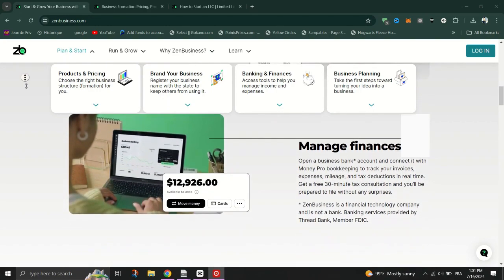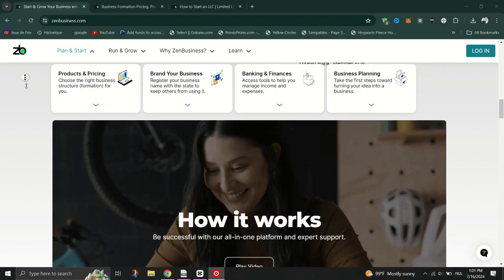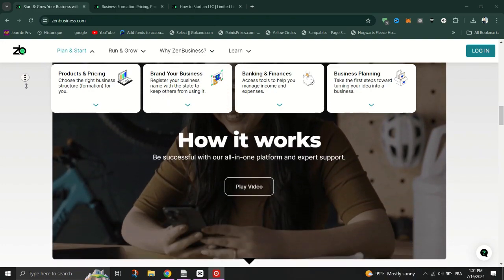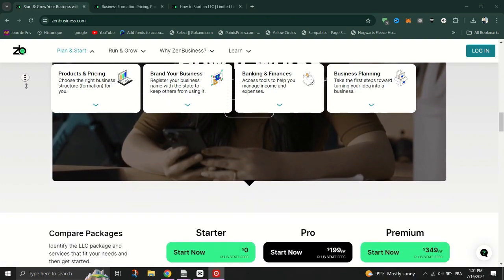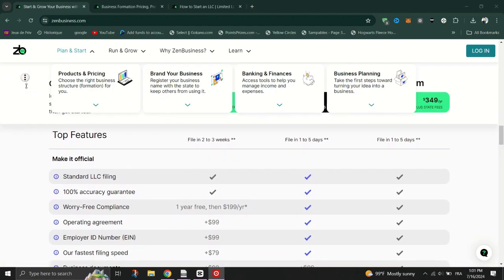ZenBusiness. ZenBusiness is a popular online platform designed to help entrepreneurs start, run, and grow their businesses. It offers a range of services including business formation, registered agent services, annual report filing, and more.